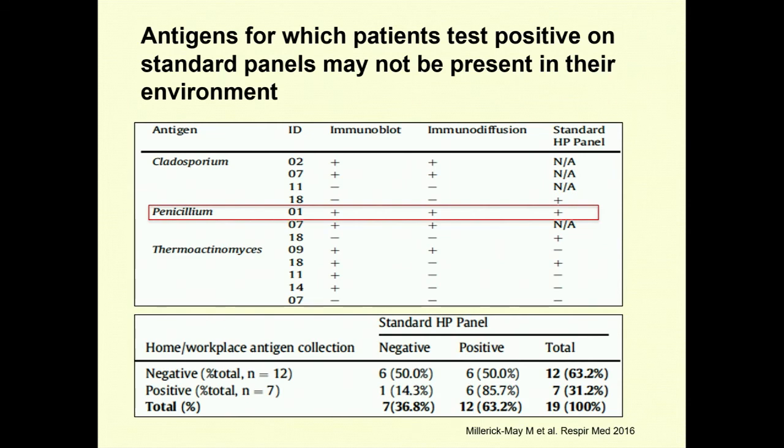Now, if you flip the point, this is a very interesting study published a few years ago in 19 subjects with hypersensitivity pneumonitis, looking into the value of these tests in exposure assessment. What they did is they took the serum of those patients and tested it against environmental samples from the home and the workplace, and also against a standard HP panel. And what they found was that when they did immunodiffusion testing from those environmental samples, there was no correlation between the standard HP panel and the testing that they did at their lab using the environmental samples.